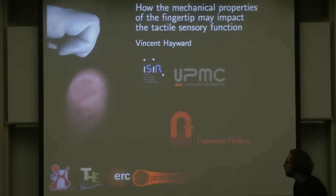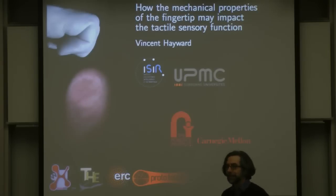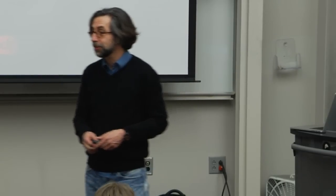There's a number of logos here. When I came back to France 5 years ago from McGill, like all the academics, I started writing lots of grants and got them all. So the result is that I had a big lab for these five years, much bigger than I actually could really handle, but it's a good lab. There's a lot of interesting equipment and stuff going on now. I won't explain what these logos mean, because that would take too long.